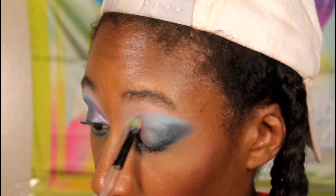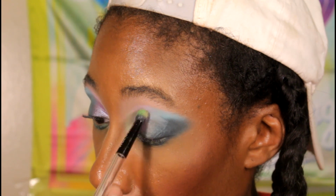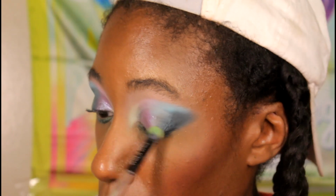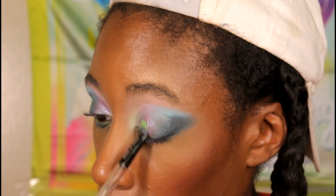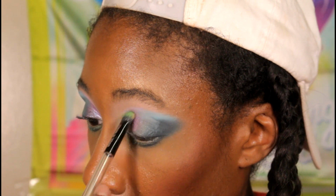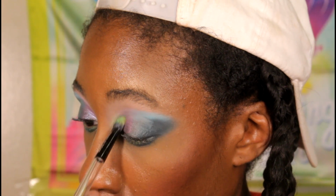I usually start off from the back and work my way to the front, but I don't know, this time I did the front to the back. So I try to switch it up every now and again. I know this is a super small thing to switch up, but it's still a switch up, so yay for switching it up from time to time, I guess.